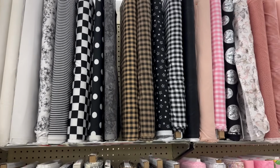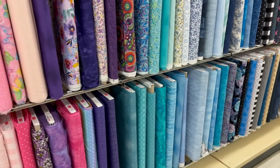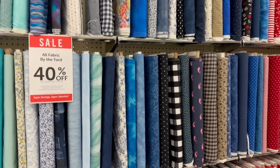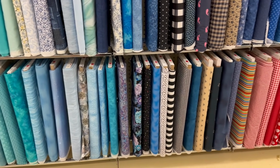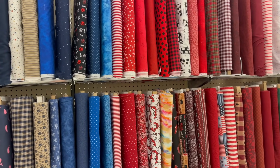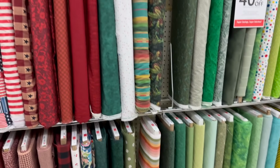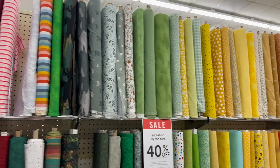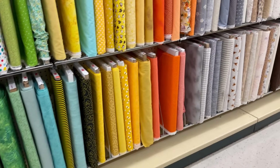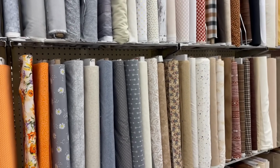Over here, they have 40% off of the fabric, and these are fabric by the yard. So I'm going to show you too where you can find the price when you go and visit your local Hobby Lobby and then take off the 40% off. I believe they said the sale is good until March the 16th, so I will be showing you that sign in a second, but I wanted to show you all the different styles of fabric by the yard that they do have. I actually love to sew myself, but I haven't done it in years.